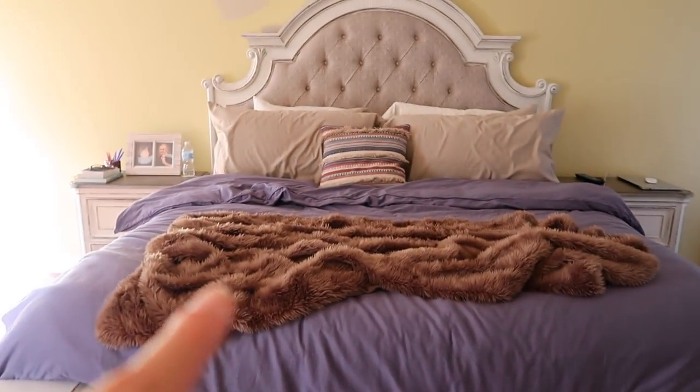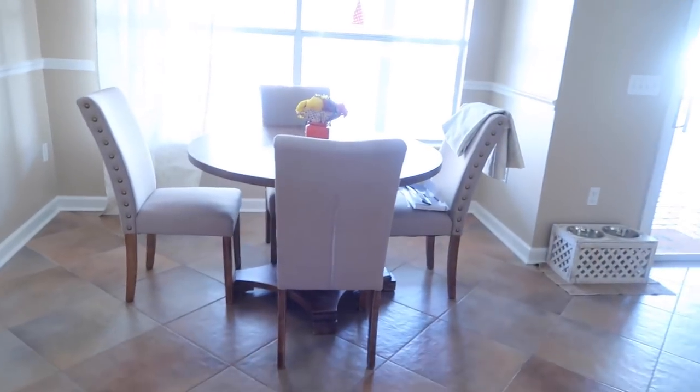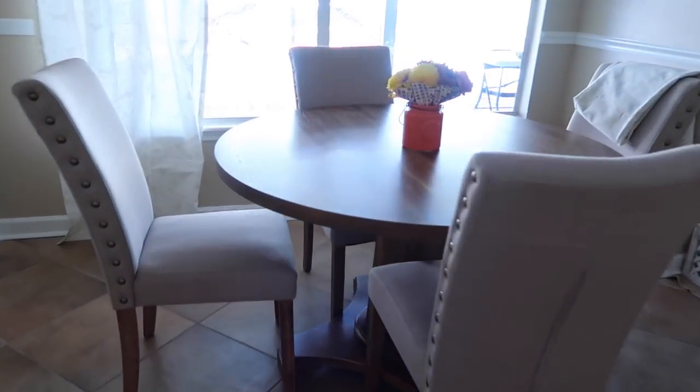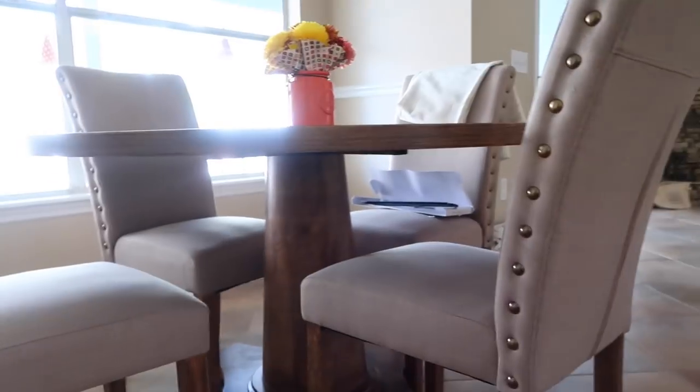This is our bed. I don't think much has changed. I think I showed you the throw blanket, and then we just got a little throw pillow. Our kitchen table. We got rid of the beer pong table, and now we have a pretty kitchen table. And the flowers look so nice on it. These are the chairs. Oh, Brady's trying to get in the picture. This is the bottom of the table.